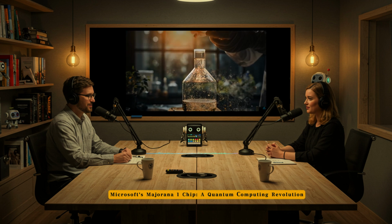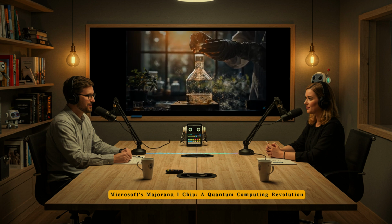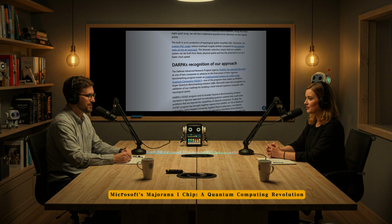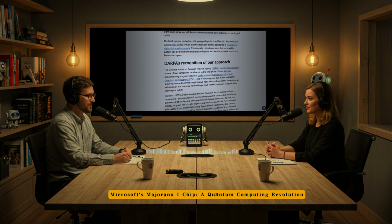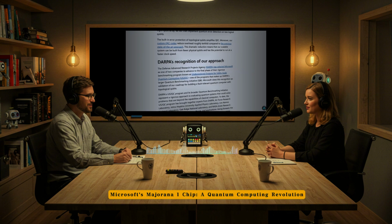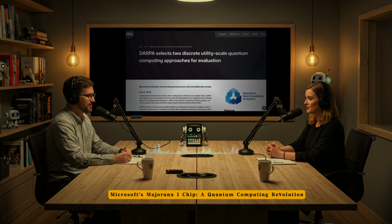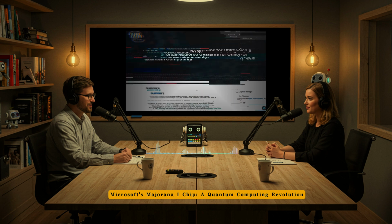One of the biggest hurdles is maintaining the stability of these MZMs as they scale up the system. So even though MZMs are more stable than other qubits, there's still a chance they could become unreliable as they build larger and larger systems. Exactly. Think of it like building a house of cards. The larger it gets, the more precarious it becomes. Maintaining the delicate quantum states of 1,000,000 qubits is going to require incredibly precise control and error correction.